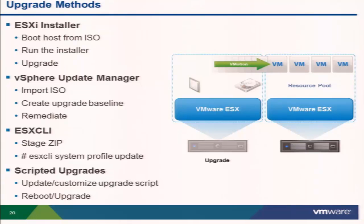So with the installer, it's exactly what you would think. You pop the ISO into the actual host, or maybe in an iLO or DRAC you mount the ISO remotely, run the installer, do the upgrade, done. A lot of overhead there, you're doing that manually. So when I was comparing upgrade to fresh install, a lot of manual work here. This is what I'm referring to.